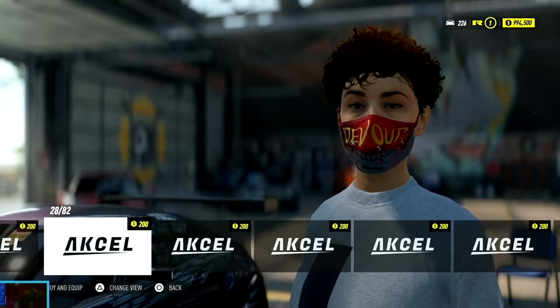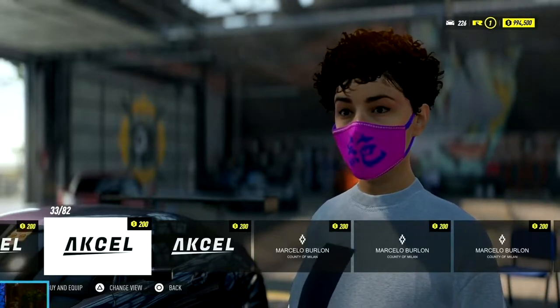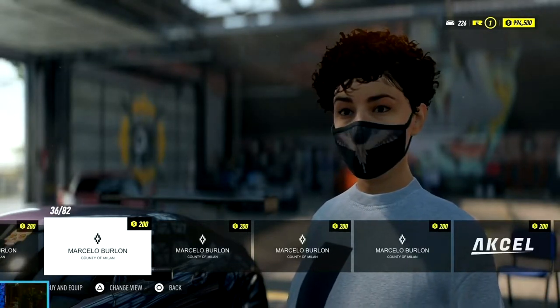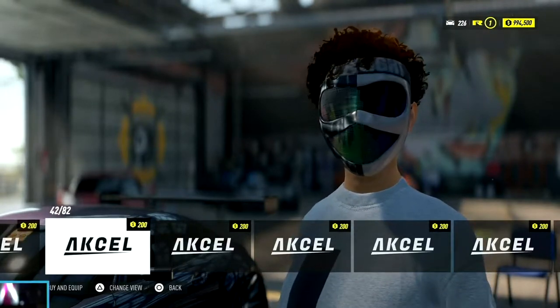How visible is that in the game? Because as I imagine, the driver is always like behind the wheels, right? Yeah, the bulk of play is behind the wheel, but every time you're in the garage, which is one of your main stops, yeah.